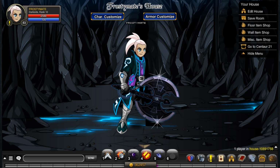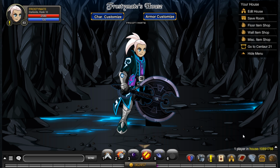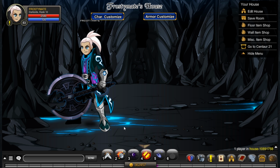Number 8 on the list is the Legion Light of Destiny axe. This can be purchased by getting the Legion top from the Hero Mart shop. Overall, I think it's a very nice looking axe, obviously going off the Blinding Light of Destiny. I've always wondered what the Blinding Light of Destiny would look like in both Legion and Nulgath.